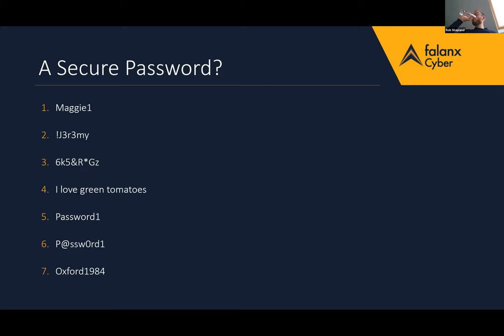Okay, so there's a choice of seven different passwords there. I'm sure there are a few of them that you'd recognize aren't very good. Obviously, number one, Maggie1, not a very good password. It's obviously just a name and a number. It's not very long. That is how most people choose their passwords, though.